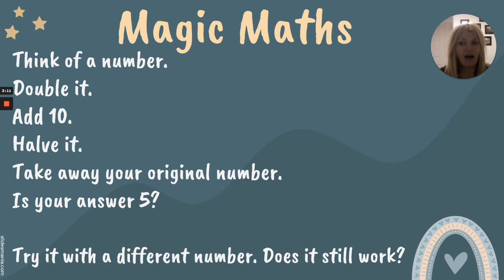Then you're going to halve it or divide it by 2. And then your final step is going to be to take away your original number. So if you start on the number 2, you'll subtract or take away the number 2. Is your number 5? I wonder if you can try it with a different number. And does it still work? We'd love to find out your answers for that.